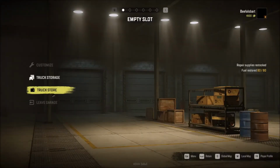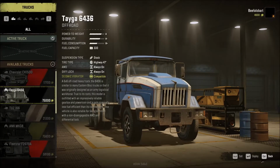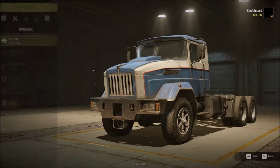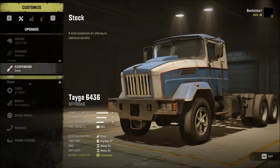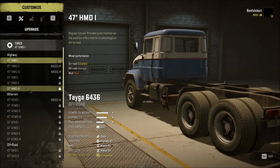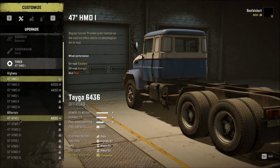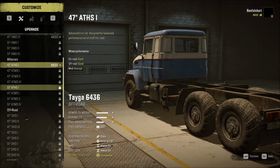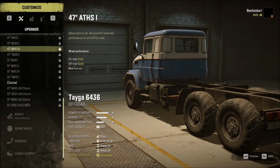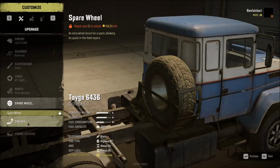And let's take a look, see what we got for right now. And we'll go to our Tayga 6436, deploy, back, customize. We have nothing, and we have nothing, nothing. We do have the option of all-terrains, 4,900 smackaroonies. We don't have the credits for it. That's terrible. Winch, stock, spare wheel, no.